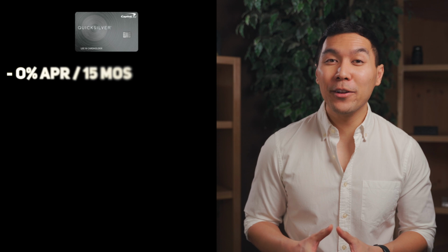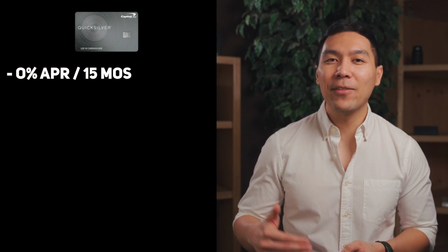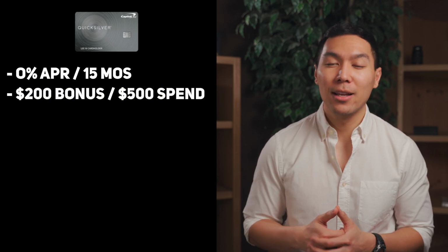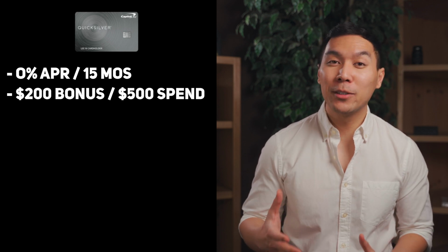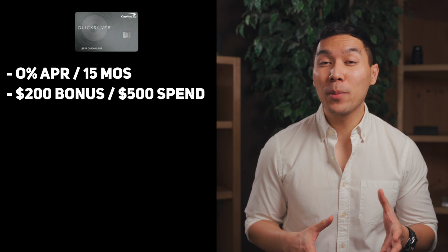With this credit card, you get a 0% introductory APR on purchases for the first 15 months. Then after that, you have a variable APR of 15.49% to 25.49%. Not only that, this credit card also offers an introductory bonus of $200 once you spend $500 on purchases that you made within 3 months of the account opening. This is very similar to the Chase Freedom Flex card, which is a 40% ROI.